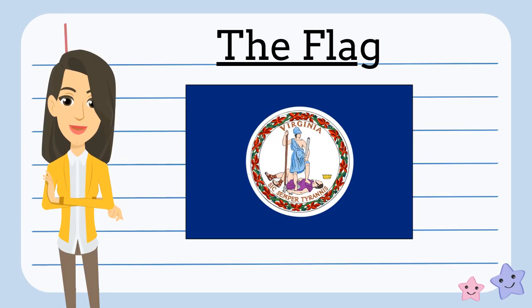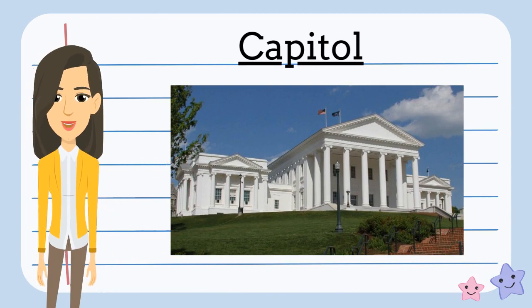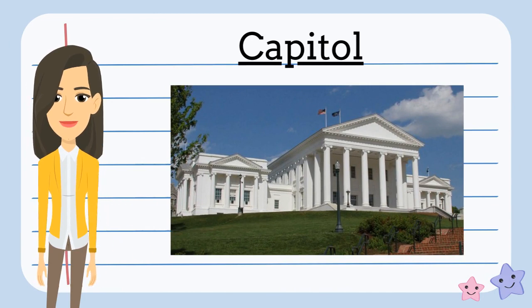This is the Virginia flag. The words on the flag are in Latin, and in English, they mean, "Thus always to tyrants." This is the Virginia Capitol Building. It is located in Richmond, the state capital, and laws are made here.